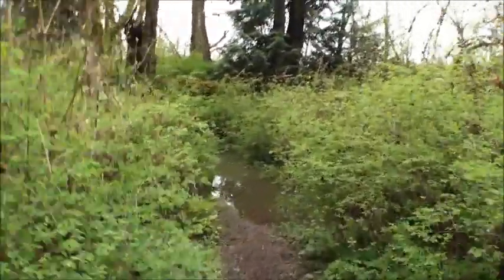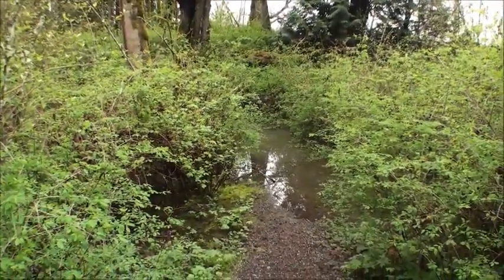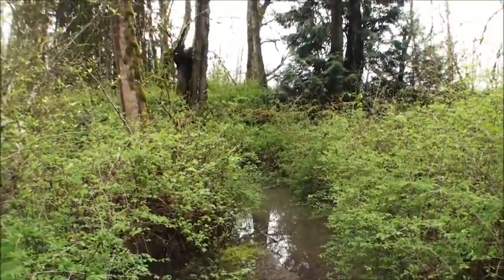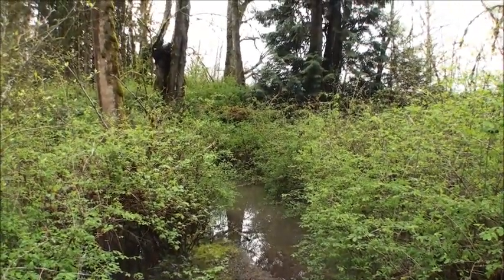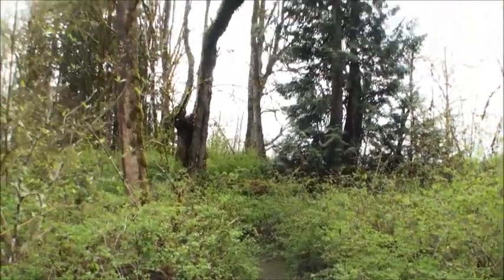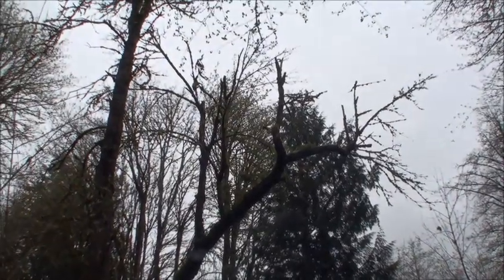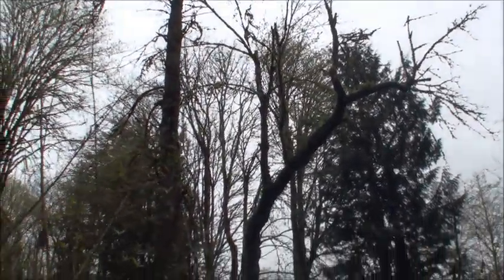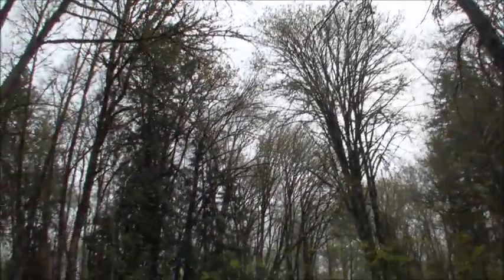Oh, I don't think we're going to take this path. Like I say, it's flooding. It hasn't had time to recede. So let's take the path backwards and see how far we can get. Look at them branches, trees, way up there. Absolutely beautiful.